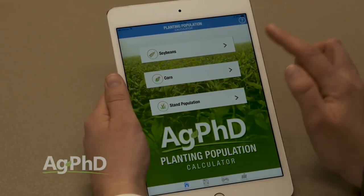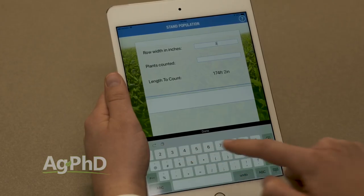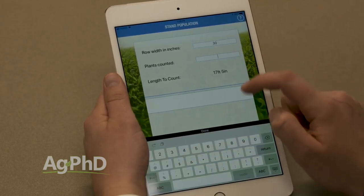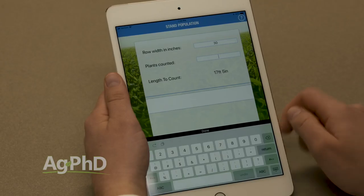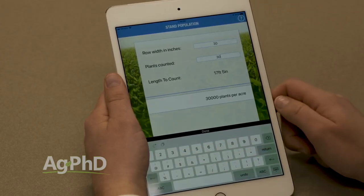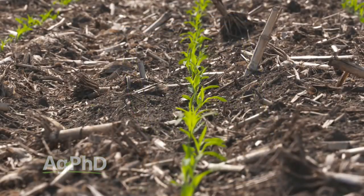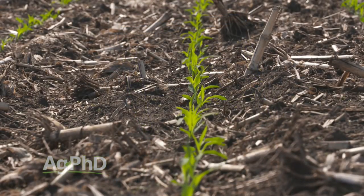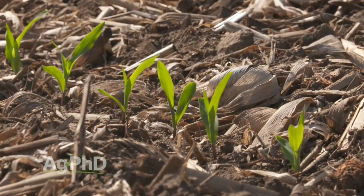So for example, say you're in a 30-inch row. Well, how far do you have to go? It's roughly 17.5 feet. You just type it into the planting calculator. It tells you how far you go. Then you count how many seeds are emerging and living in that amount of feet. So now we've only had to count 30 plants rather than 30,000 on a whole acre. You just multiply that number times 1,000 and find out what your stand count is.